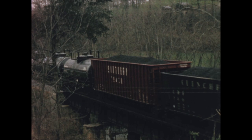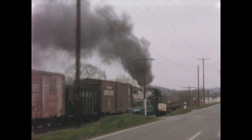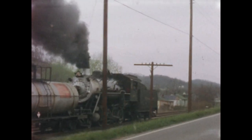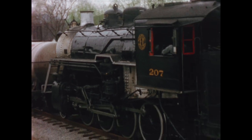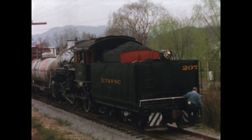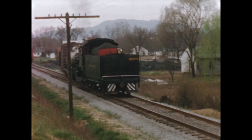So all of the remaining rails on this line were removed in 2012. And another one in the long line of railroads being turned into rail trails. Jonathan pointed out this became Southern Excursion Engine 630. Yeah, this 207 here was an Alco, built in 1904. I guess in service till 1967.